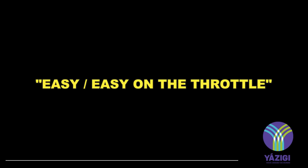Makes sense. So our first command in this section, number 11, is easy. Easy on the throttle. This means apply the gas pedal very gently and slowly. Think of it like the common English phrase, take it easy, meaning be calm, don't rush. That makes perfect sense.